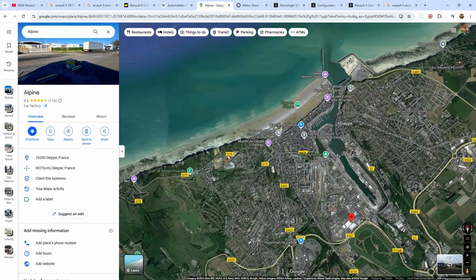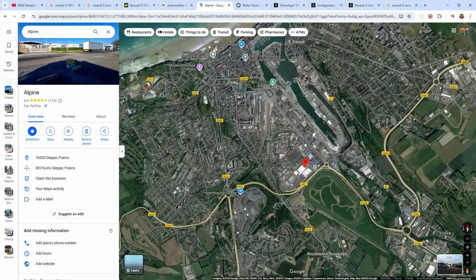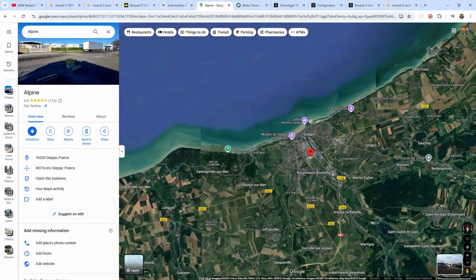You should try it. There is a nice dock in this town. There are many fishermen, really many, trying to catch fish. It was really funny. And then the factory is at the entrance of Dieppe. So if you have the chance to go there, just visit it. It will be a nice memory for you. That's more or less about Alpine, if you wanted some introduction to the sport department of Renault.